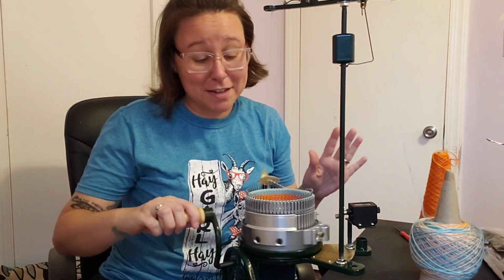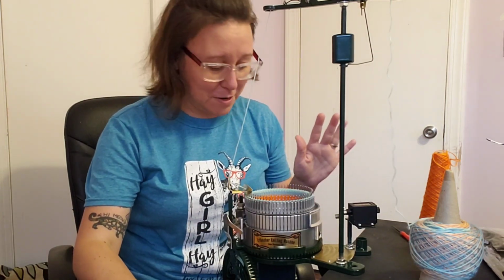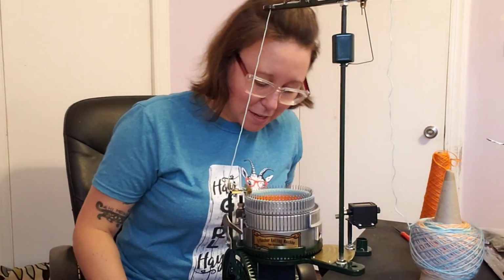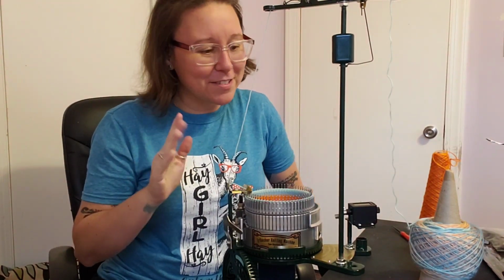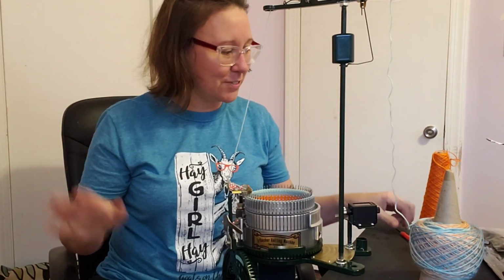It looks like it's working. So this is some Knit Picks I've had in my stash for a very long time. Looks like I didn't drop any stitches. Score! First time doing this, so it's all new. I'm going to move the camera and take some footage, put some music in, and show you it spinning round and round.